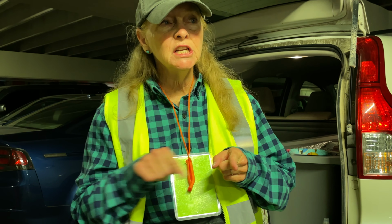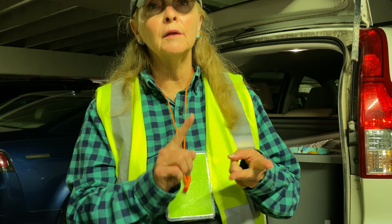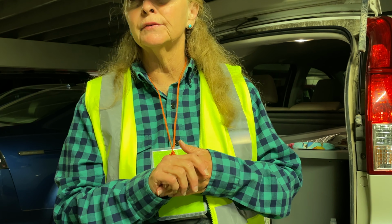Okay, it is kind of sad when we have a dead bird, but every single bird will go to A&M and their research collection. And each bird, there's about 10 different researchers all over the world. They'll look at DNA, feather research, all sorts of things. So it actually is used scientifically.